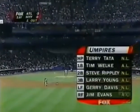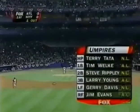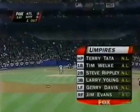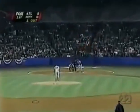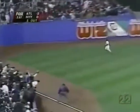It's Terry Tata behind the plate tonight from the National League, with Welke, Ripley, Young on the bases. Jerry Davis down the left field foul line, and Jim Evans down the right field line. Evans worked the plate here last night in Game 1. Leadoff man is gone, and here is Mark Lemke. He was 2 out of 4 in Game 1 with an RBI, and he hits one down the line and left. It's a fair ball and extra bases.